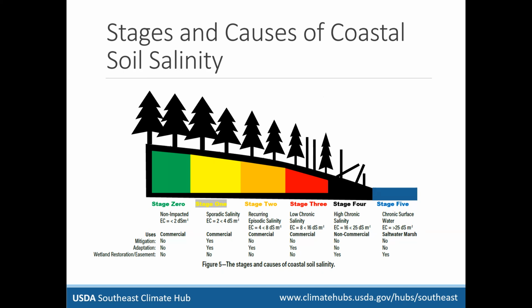Soil salinity is measured as electrical conductivity using the conductivity of a saturated soil paste extract. Each stage in the manual is assigned a range of conductivity values, and they increase as the stages progress. So one way to determine which stage you are in is to test the salinity of the soil.